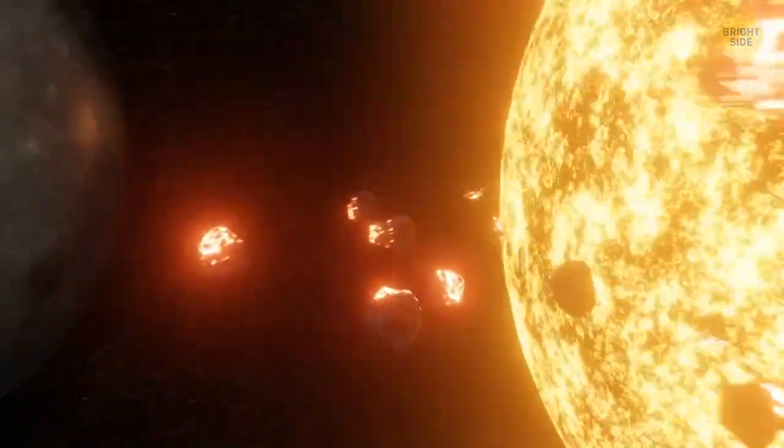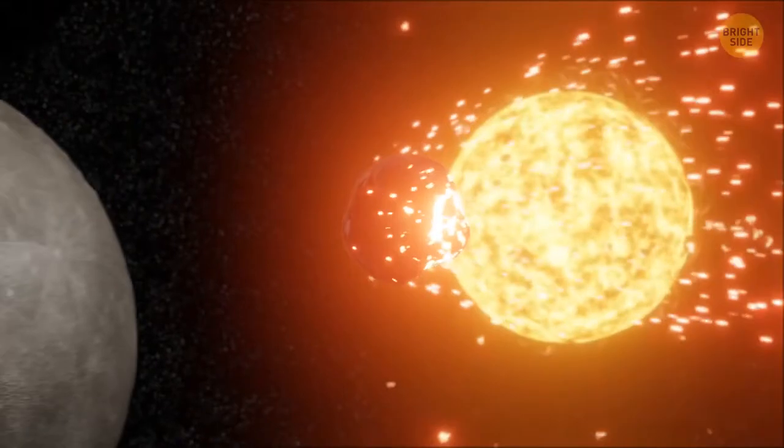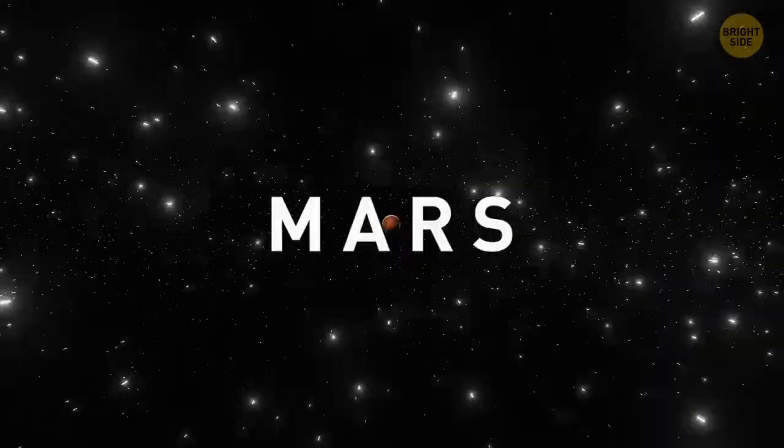After the pieces fly apart, they follow their own orbits around the sun. The most massive chunks crash into the moon, and some travel further and get swallowed by our star. You can't linger. The red planet is waiting for you.